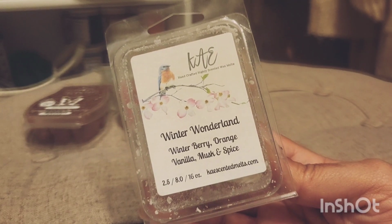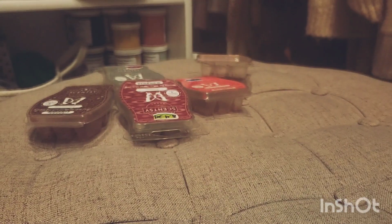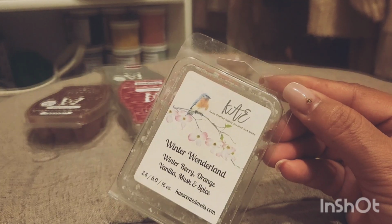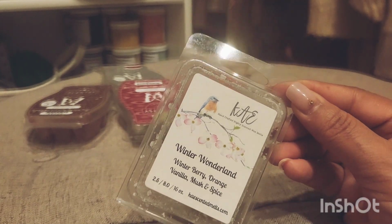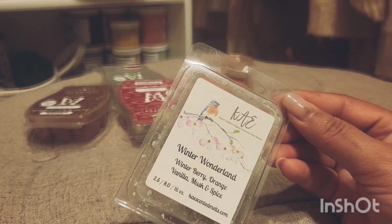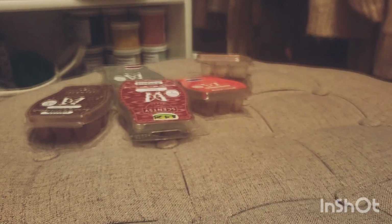Winter Wonderland. This was Winterberry, Orange Vanilla, Musk, and Spice. I also loved this one. I just love a pretty orange scent in winter. And yeah, this is just a beautiful perfumey orange. You get a little bit of berry and you get that spice in there, but the musk definitely gives this a perfumey vibe, and it's really pretty.